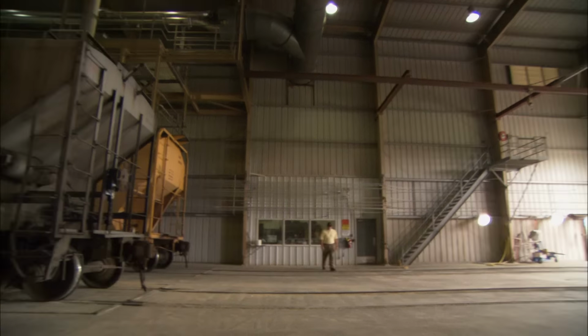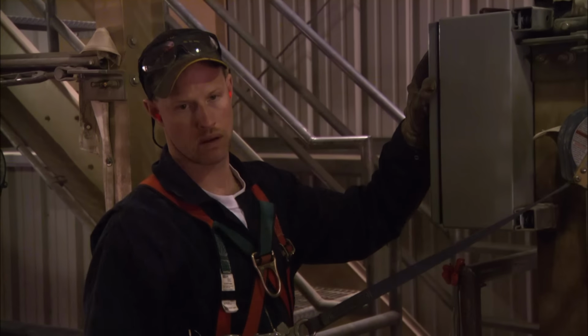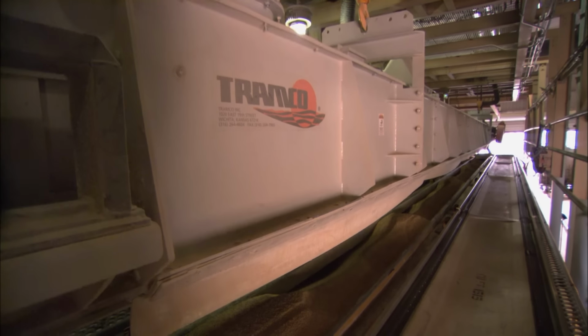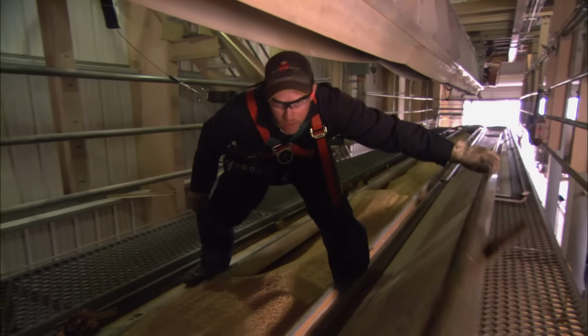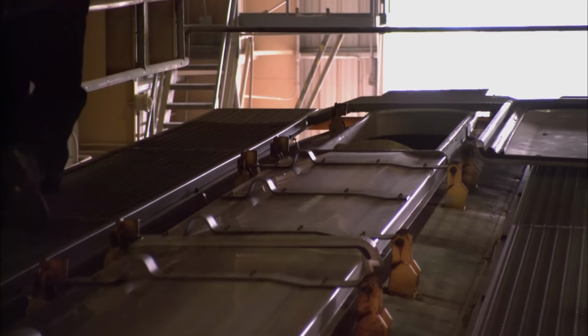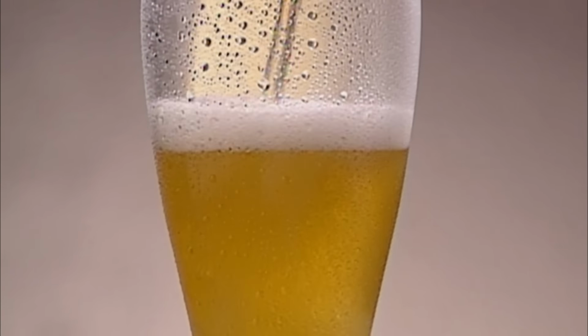With malting completed, it's on to the next step, a rail operation of mega proportions. Each day, rail operators load more than 900,000 kilograms of flavor-packed malt into rail cars. That malt will become Budweiser.